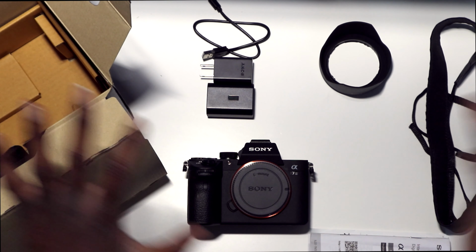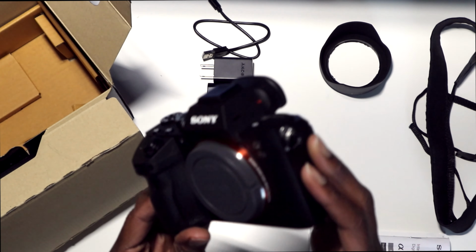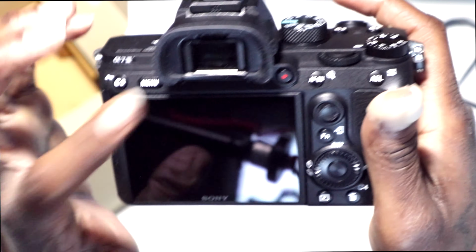I had to open the box. I have everything spread out here. You can see the contents of the box. So first things first is the Sony A7iii. Basically all the dials that you would expect. That is the electronic viewfinder.